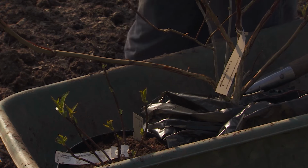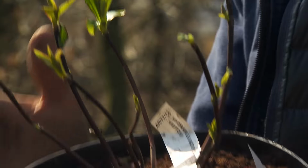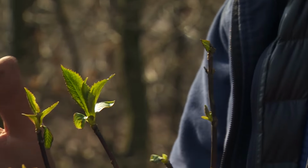And I've got a couple of hydrangeas here. And hydrangeas are not a fashionable plant. They have a slightly dowdy image, but that's unfair, because hydrangeas can be fantastic plants. And I love, in particular, the lace caps, which have a wonderful grace and elegance. And I've got a couple here.